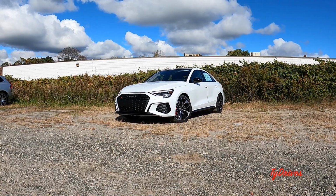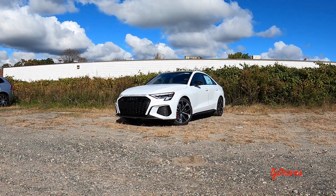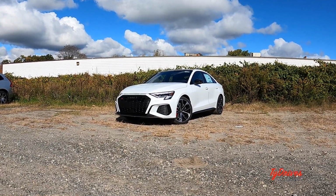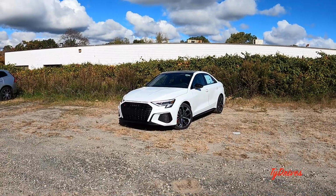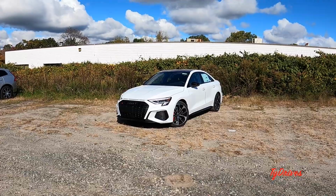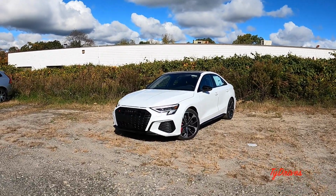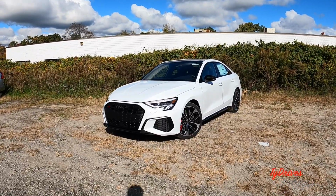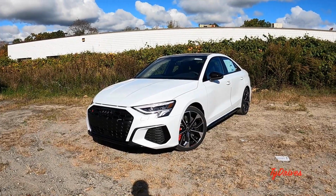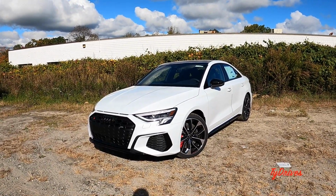My name is Ty behind the camera, and sitting in front of us is the 2024 Audi S3. This one just so happens to be in the Premium Plus trim with the glacier white exterior and a full Napa leather black interior with red stitching. So very nicely optioned out S3 for us to take a look at today. We also have the black optics package and the S Sport package on this one. So definitely some pretty nice options on this particular car.